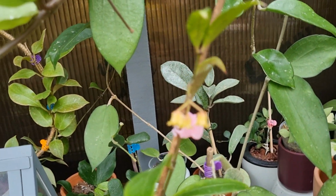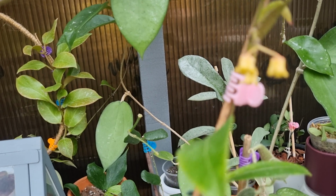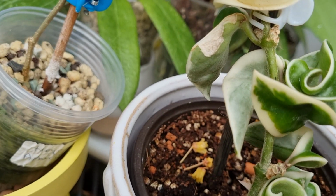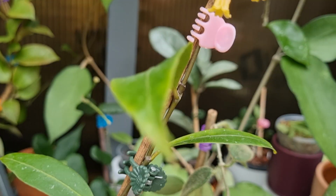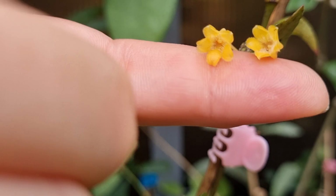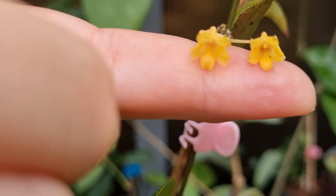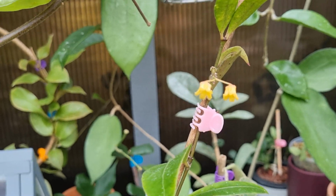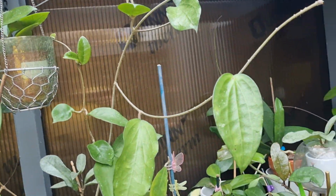My Hoya Amicabilis, you can see the flowers are still on, though they have dropped a few of them, and that's it, it's the end of them. Look at how beautiful, very gorgeous. Can you see how beautiful and yellow they are? I absolutely enjoy these flowers. Absolutely beautiful.